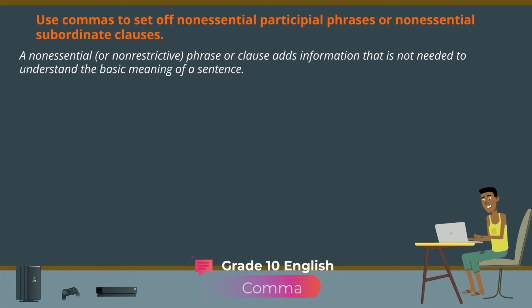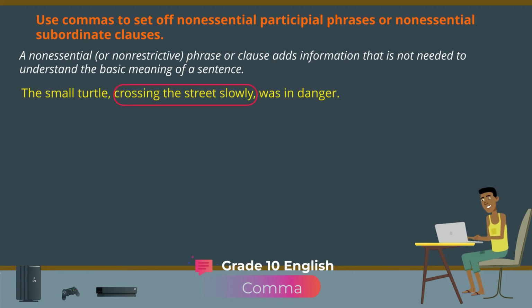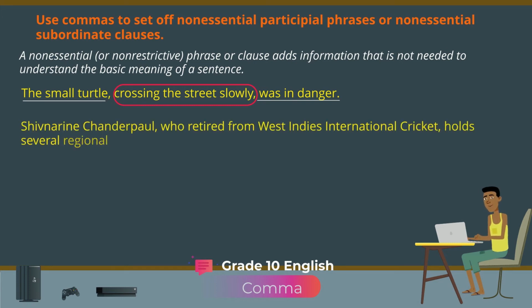Non-essential phrase: The small turtle, crossing the street slowly, was in danger. The main idea in this sentence remains: the small turtle was in danger. Non-essential clause: Shivnarine Chanderpaul, who retired from West Indies international cricket, holds several regional records. The main idea of the sentence is Shivnarine Chanderpaul holds several regional records.